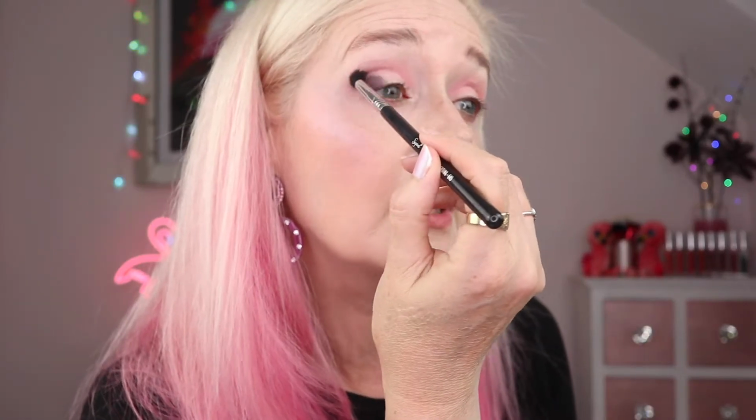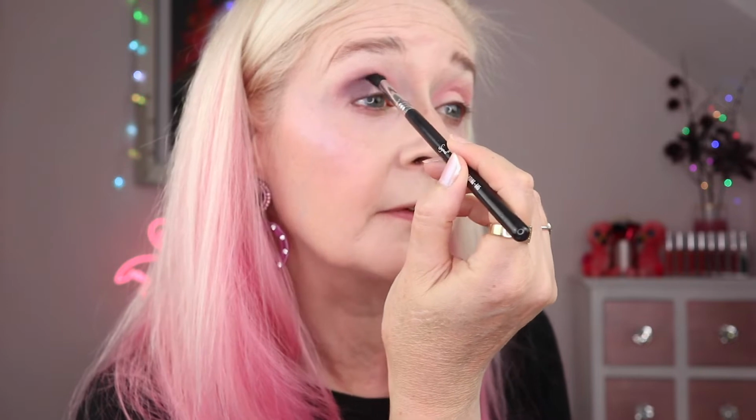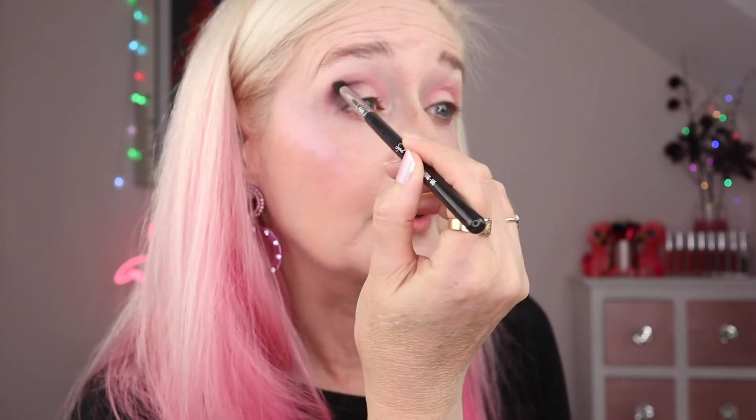So going in with the Sigma E45 blending brush, I'm going to go in with Lola in my outer V, and then once I've got the colour down, I'm going to start bringing it through my crease a little, probably to about the middle of my crease. Got a sort of wing shape going on because that's what I like to do. Getting quite a lot of fallout with that brush. I'm going to swap brushes.